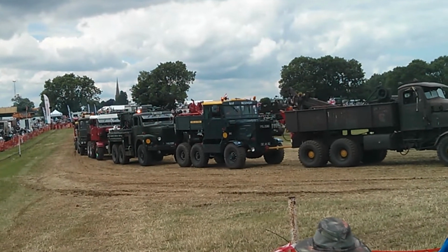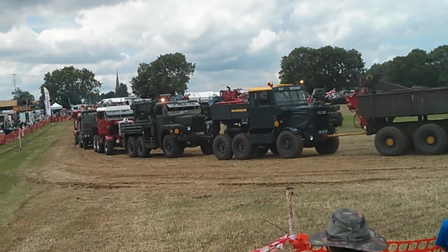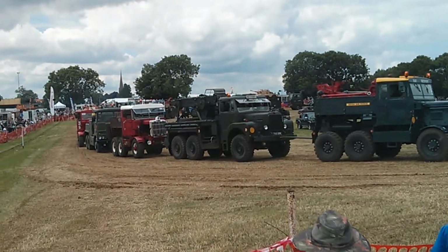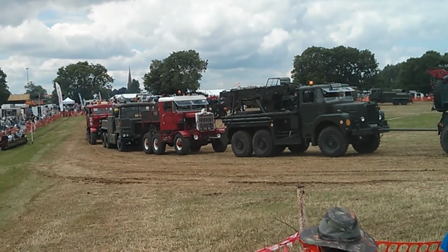Well, we know what to aim for next year. Maybe we're going to join up in the middle, eh? Want another 20 lorries for next year? Yeah. We'll pop out and get some more.